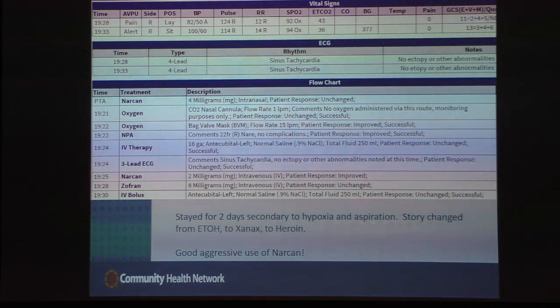In this case, she stayed a couple days, probably aspirated, but never needed anything. And then her story changed from alcohol only to Xanax, and then she also went to heroin. So truth comes out 2 days later. Way not to believe people.